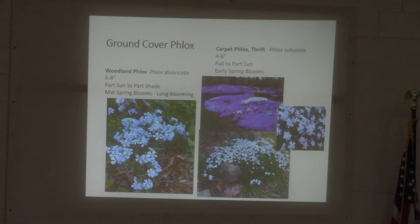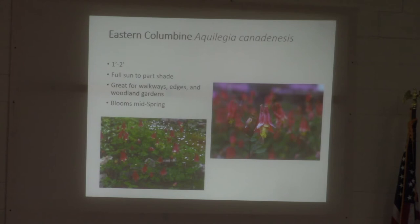Eastern columbine. And I want to mention, I've brought some seed packets that are in the back. There's different kinds, and columbine is one of them. This is a very pretty flower, so it's great for the landscape, but it's also great out in the fields. Full sun to part shade. Blooms mid-spring. You can see the stamens hang out from the flower, so they can get at the pollen readily.